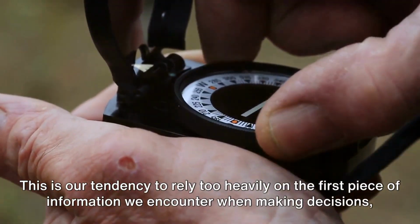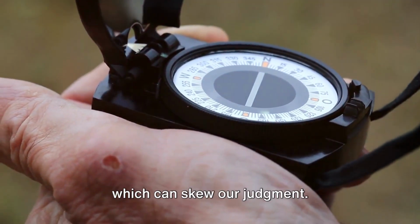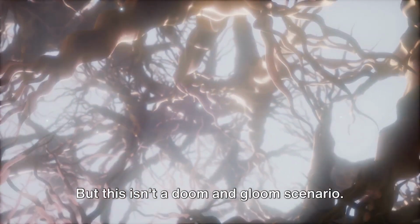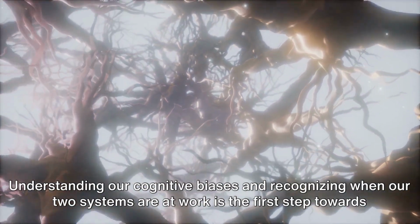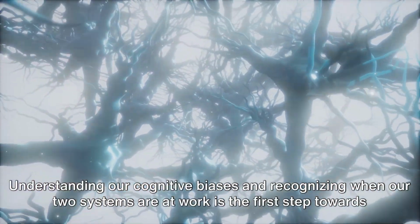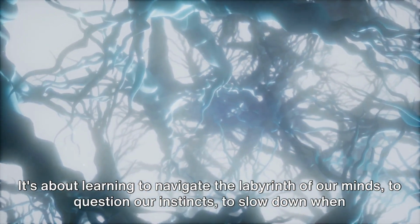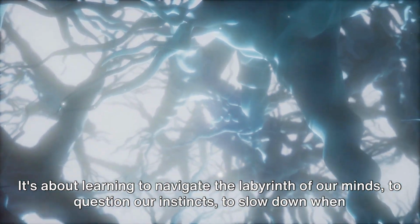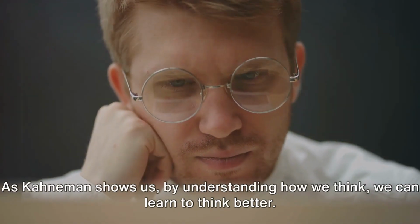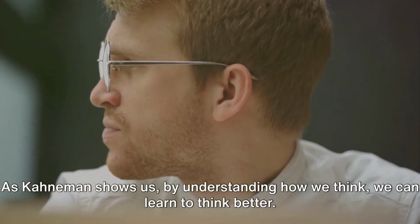This is our tendency to rely too heavily on the first piece of information we encounter when making decisions, which can skew our judgment. But this isn't a doom and gloom scenario. Understanding our cognitive biases and recognizing when our two systems are at work is the first step towards thinking better. It's about learning to navigate the labyrinth of our minds, to question our instincts, to slow down when necessary, and to be aware of the biases that can cloud our judgment. As Kahneman shows us, by understanding how we think, we can learn to think better.